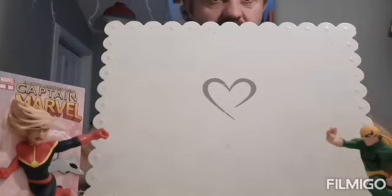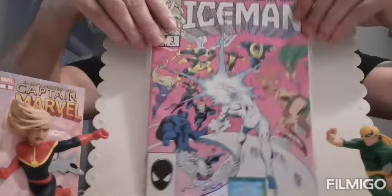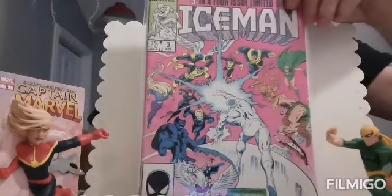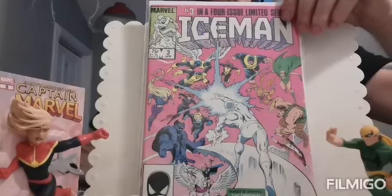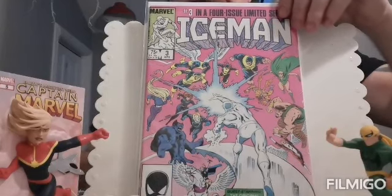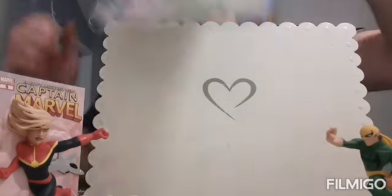I upgraded several books in this collection. Iceman, issue 3. And this is the first full appearance of Oblivion, another villain that supposedly was rumoured for the MCU at some point. Pretty scarce book, that one. Mini-series.